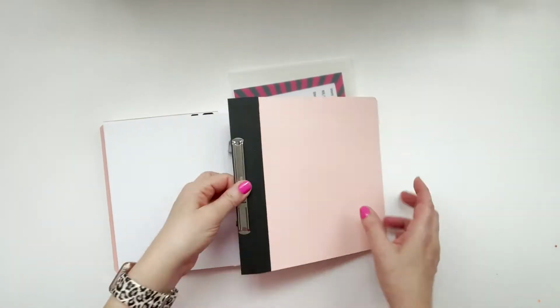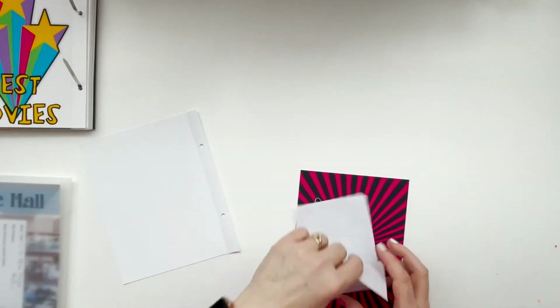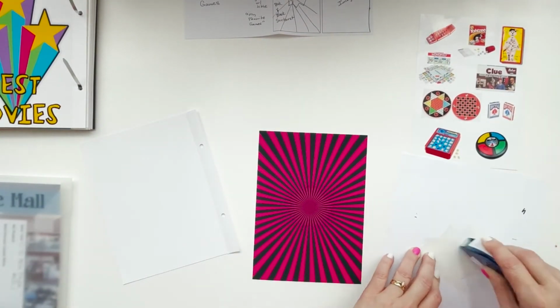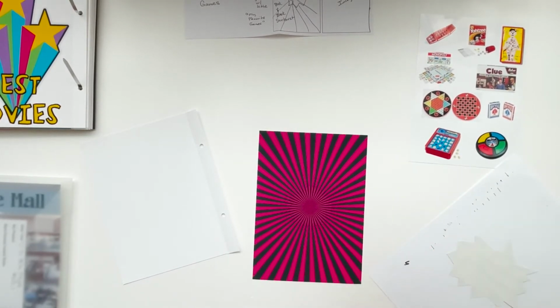Okay, today is going to be a super fast day because the work was already basically done on the computer and in Photoshop. So I'm taking my album apart to work on the back of that page from the movies, and I picked this super hot pink and black sunburst type pattern for today.